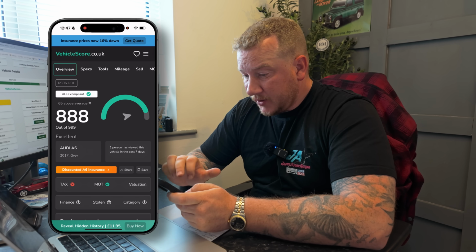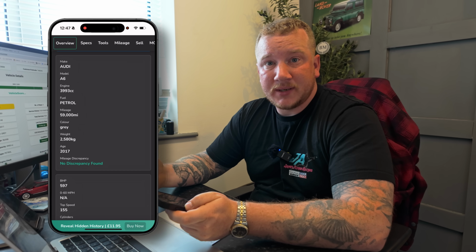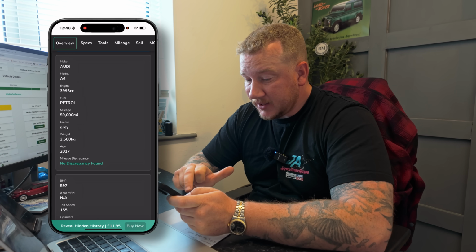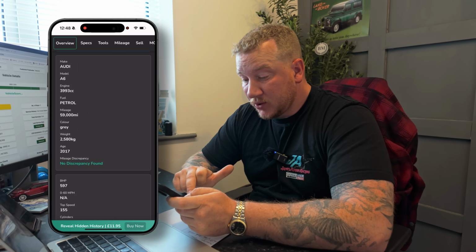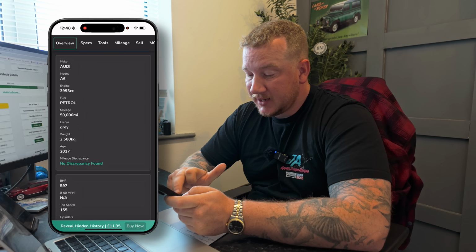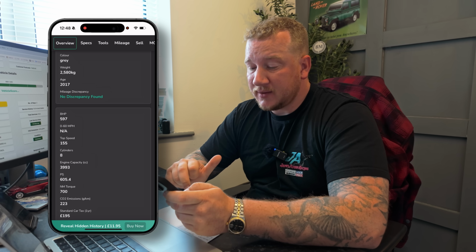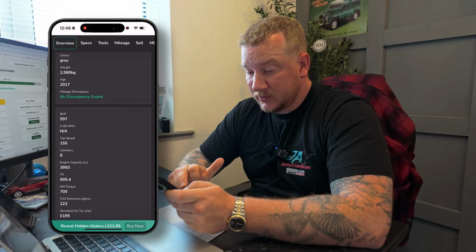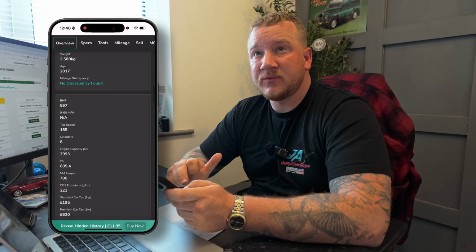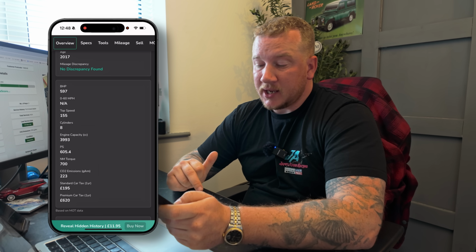Yeah, it is. We can find out loads of things on here, including specs, so that we can see it's a 4 litre, of course, twin turbo V8, mileage 59,000, colour is grey, the weight is 2.5 tonnes, 2,580 kilos. It's a 2017, and it's got 597 brake horsepower. Doesn't tell us what the 0 to 60 is, but it tells us the top speed is 155, which will be electronically controlled. The tax for this car for 1 year is £195.